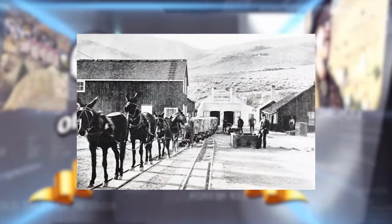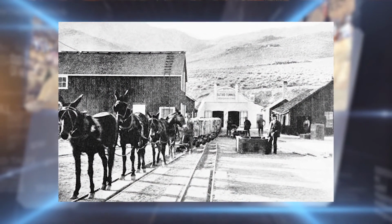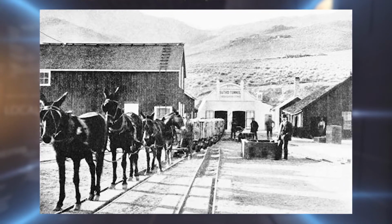Oh, but you are not mentioning one important part about the operations. What? That was the mules. Oh, the mules, yeah. The mules were cherished, they were loved, they were cared for, and they were their companions while they were in the tunnel.